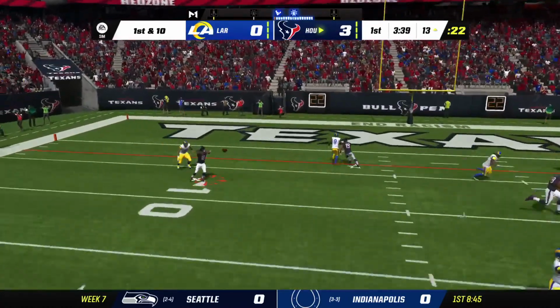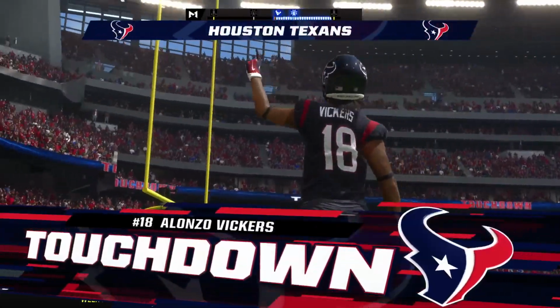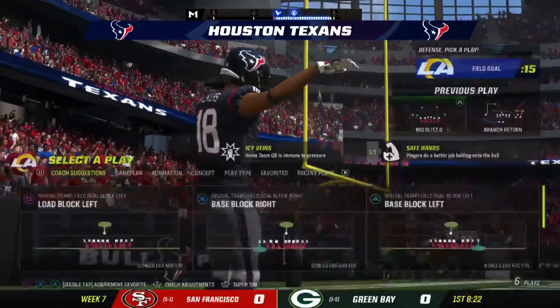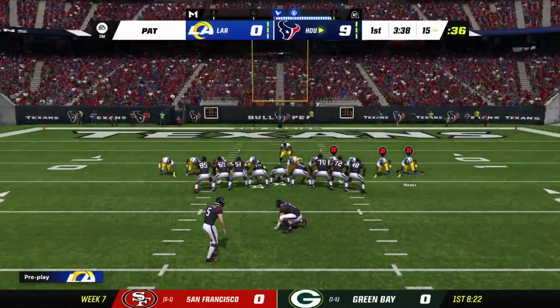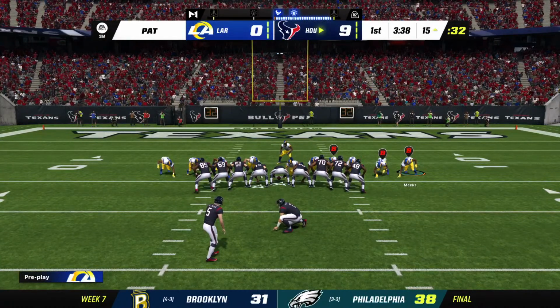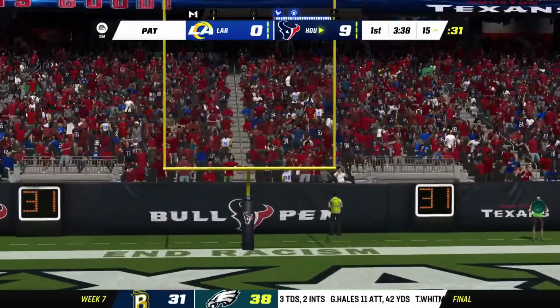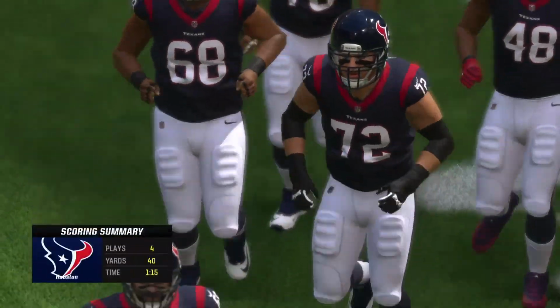Looking to throw. Curtis. This will be caught at about the 6. Touchdown, Texans. A great play there. His 5th touchdown now on the year. And they are able to add on to their advantage. Point after, right down the middle. And the lead grows to 10-0.